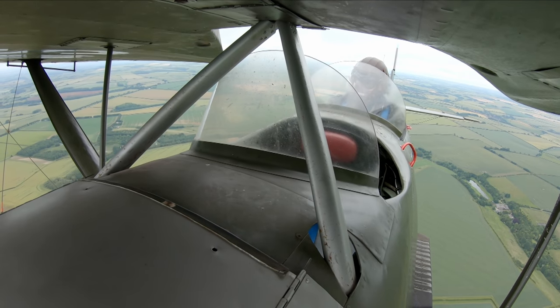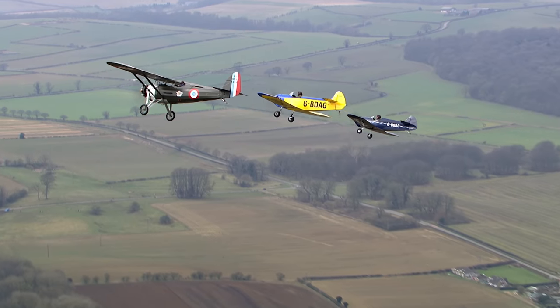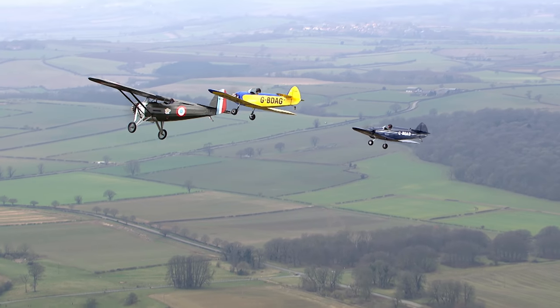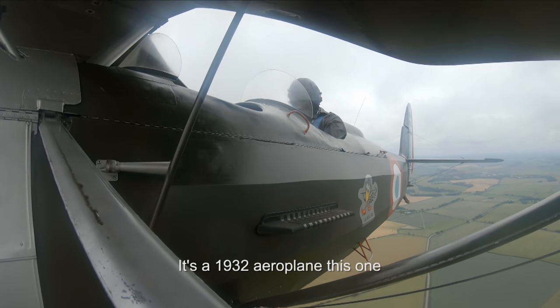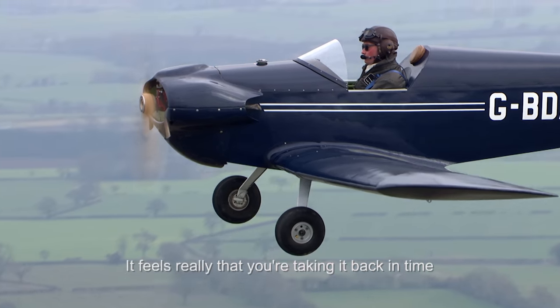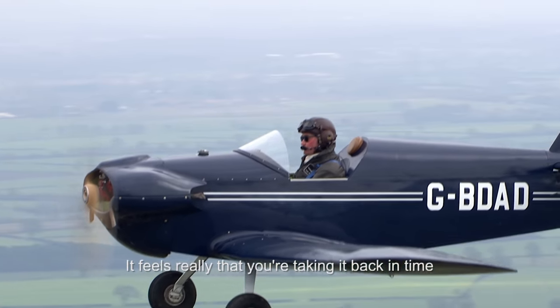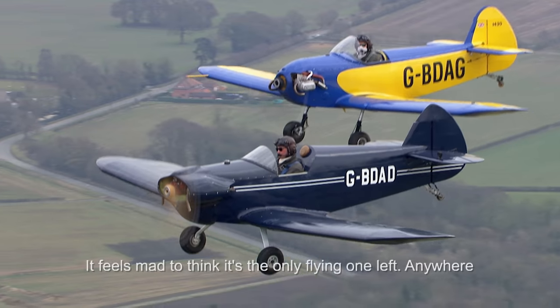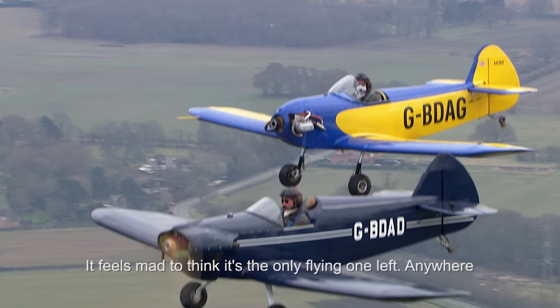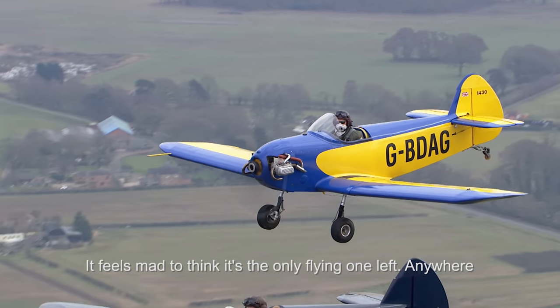For airline pilot James, it's a chance to reflect on the Moran's romantic past in pre-war France. It's a 1932 aeroplane, this one. It feels really like you're taking it back in time, to when flying was all new and exciting. It is mad to think it is the only flying one left anywhere.